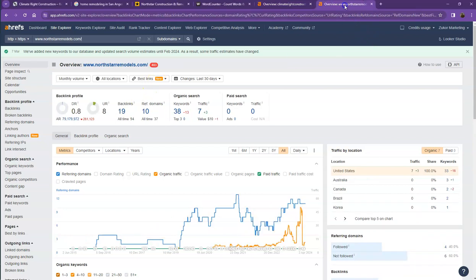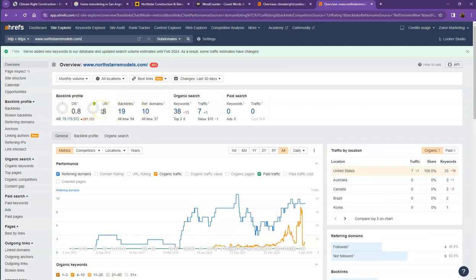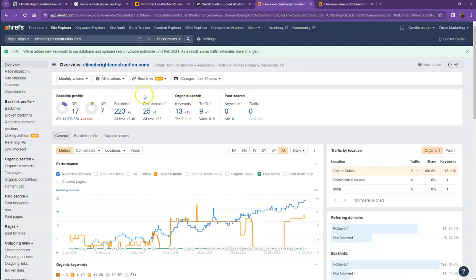Let's also take a look at your competitors' numbers. Starting off with DR and UR, well, it shows that you have a much more trustworthy website. However, their edge is with the strength, since they have a much better ratio between backlinks and referring domains, and they actually have more keywords. So one thing you can actually do differently, since you already have a good amount of backlinks, is you just need to increase the number of your keywords and, of course, the strong backlinks. That way, in the end, you'll end up with way more traffic.